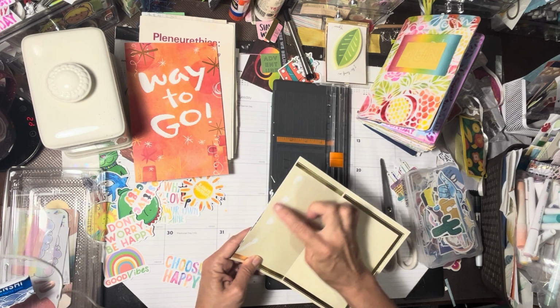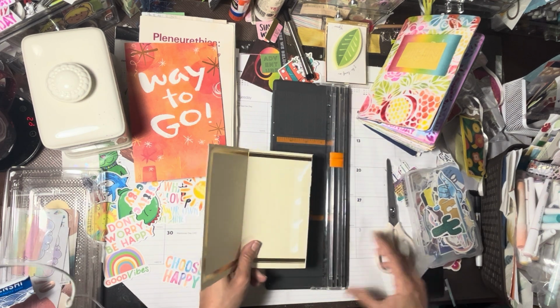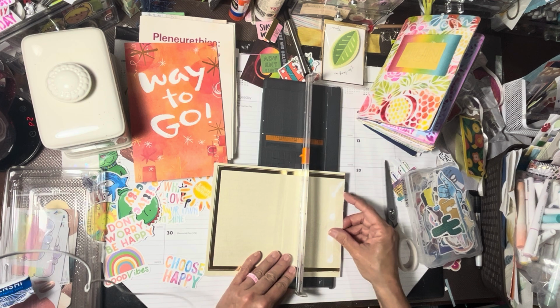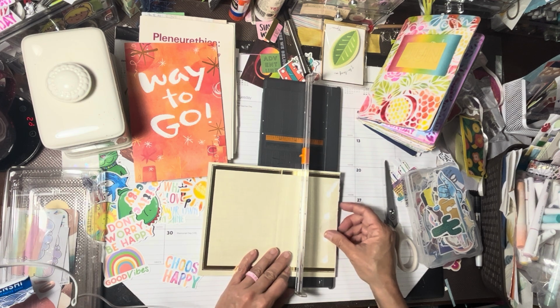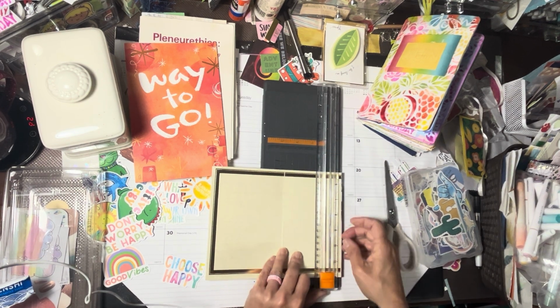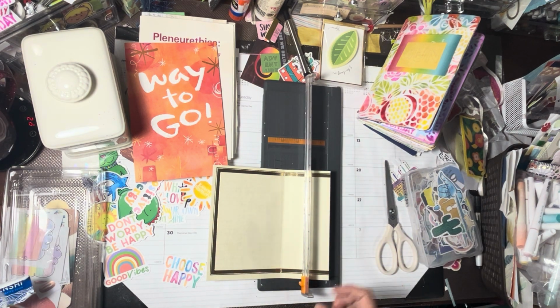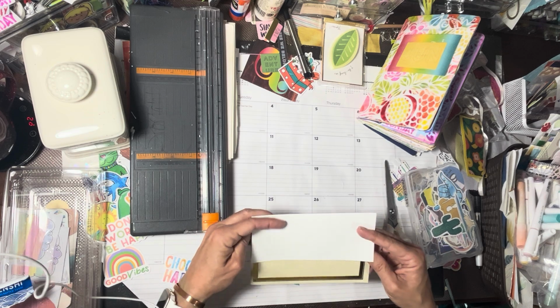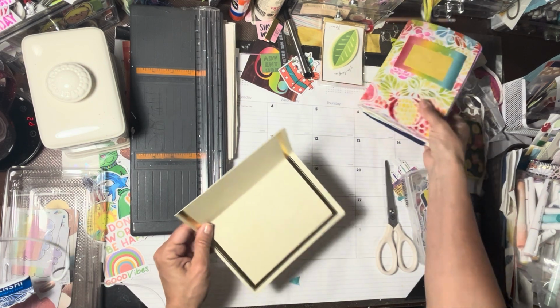Okay, we could just cover this up. We could trim this up a little bit nicer, or we could cut here. Let's just cut this whole part off where those glue dots are. Okay. I think this is completely usable. And again, it would be kind of fun because it would be a flap. It could be a flip out.